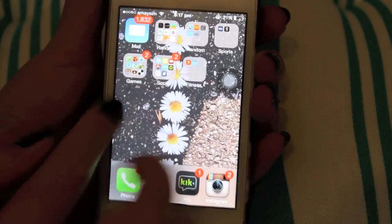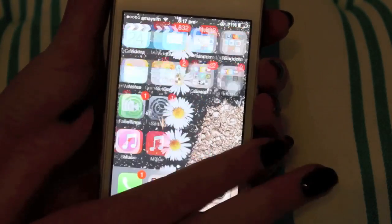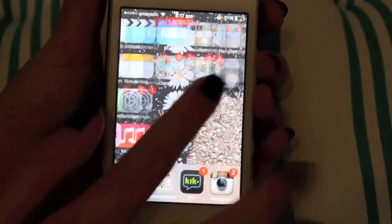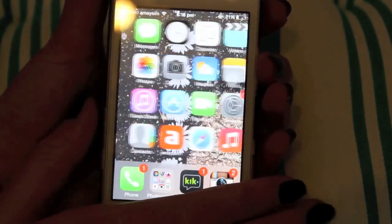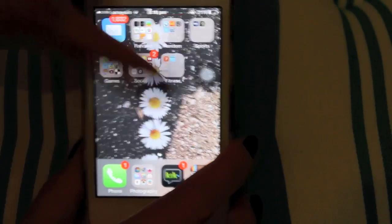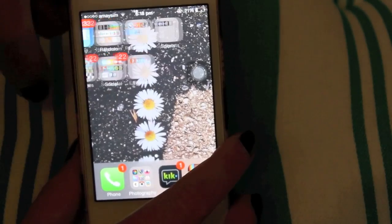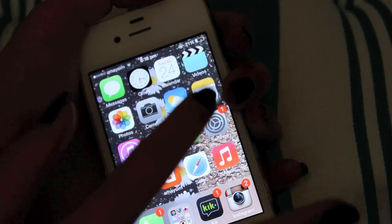Oh, and this background, my friend sent me it and I thought it was so cute. It's just like four daisies aligned on a gravel background. So yeah, that is my phone, and I really want an iPhone 5S. And this phone's really slow and stuff, but that's what I have to work with at the moment. So that is my phone.